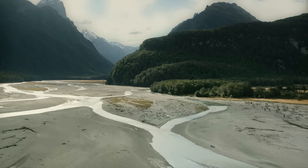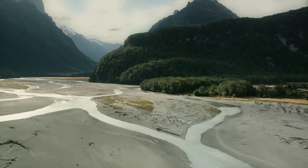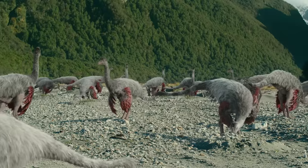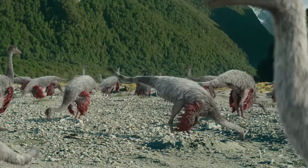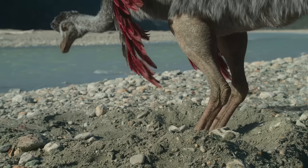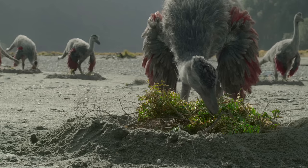Dozens of male ornithomimus are preparing for the most important moment of their year. These strange ostrich-like dinosaurs choose the safety of these islands to scrape out shallow craters, the first stage in making a nest.